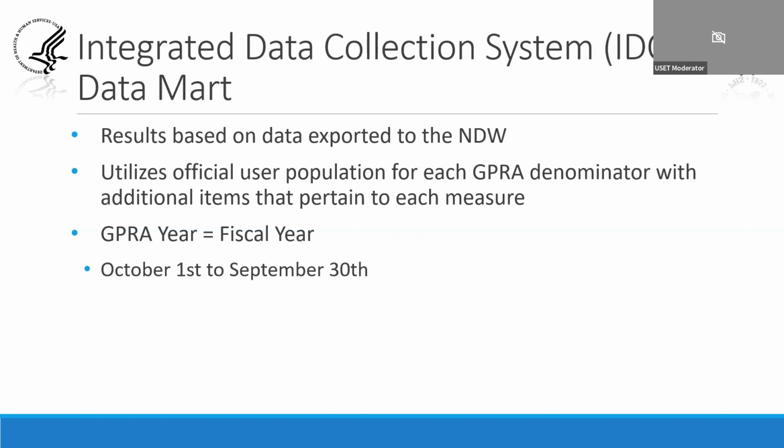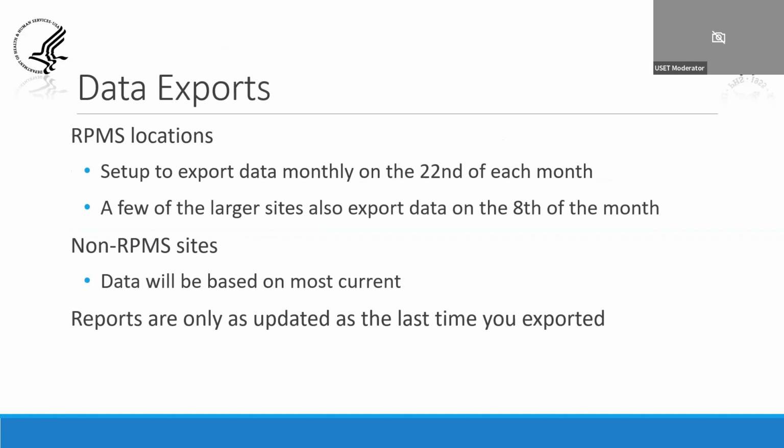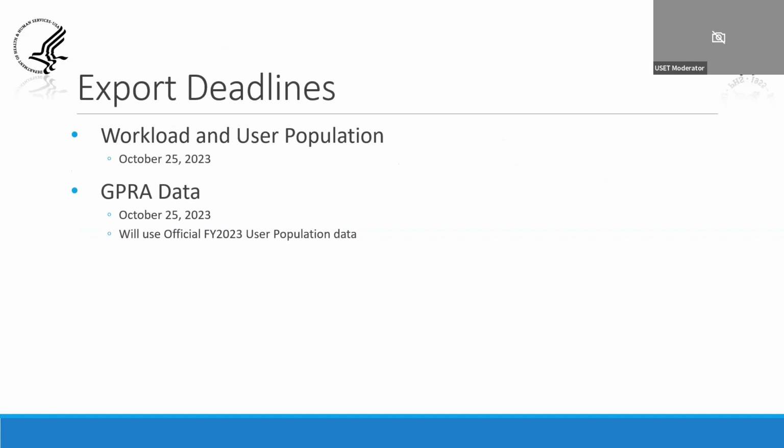So the official reports use the official user population, which again is one visit in the last 3 years, living in your service delivery area, and American Indian and Alaska Native. And then it follows the fiscal year. And we covered that one. Go ahead. So this is important: export deadlines. If you want your data to count for 2023, you need to make sure all 2023 data is in your system, complete and accurate, by the 25th of October. That is the deadline for exporting data to the data warehouse for GPRA user population to work with.